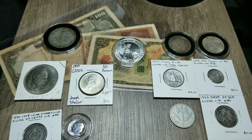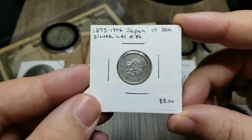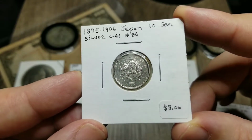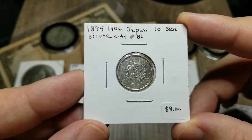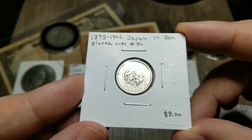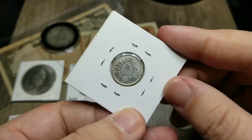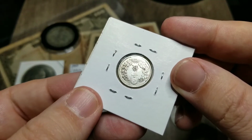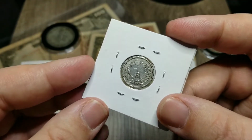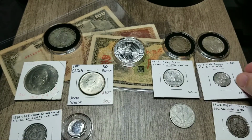So, getting into the Axis, let's move Joseph Stalin over here. So we'll start with Japan. This is a Japanese 10-sen piece, which I'm guessing is very similar to our 10-cent piece. This was issued somewhere between 1875 and 1906. If you can read Japanese, let me know. And then on the back, you can see it's got the Imperial seal on it. Very, very beautiful coins. Japanese silver, for whatever reason, is pretty hard to come by.